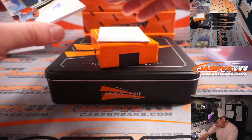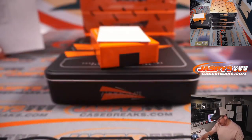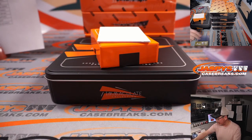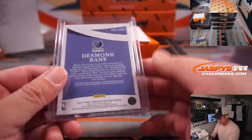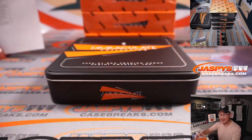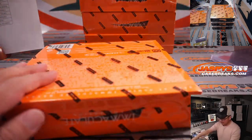And the final one here is Desmond Bane. I feel like he's been playing some good basketball lately. 3-color jersey and autograph. Nice RPA for Memphis. Sean Maddock picked up the Grizzlies straight up. Nice. There's Ollie. Congrats. Congrats on the coups. All right. Next box.